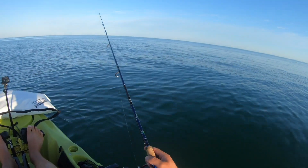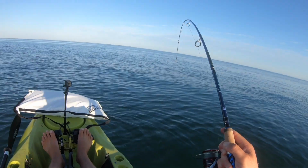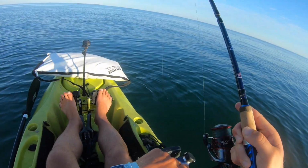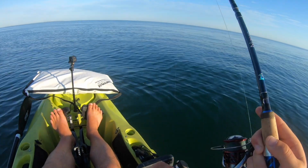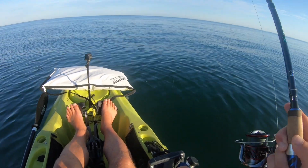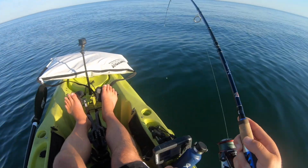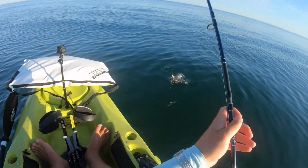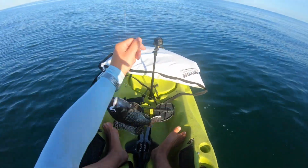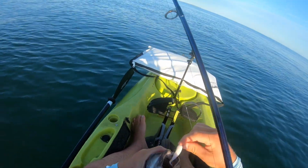Try and move the boat a little bit to get things moving. There we go. Already. Nice. I'm feeling this is probably a sea robin, but maybe not. Could be something else. It's not a fluke, that much I know. Oh yeah, that's a good sign. Glad to see these guys back on the spot. A little smaller than I want, but good sign.